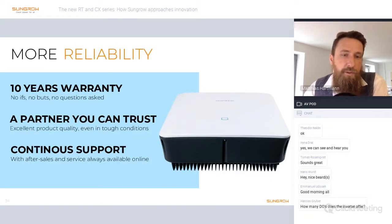As already mentioned, the warranty is 10 years now, so it's a complete system with a 10-year warranty. And we are no new player in this field. I guess with over 20 years of experience, we are quite trustworthy today. And we extend our support and make everything better in incremental steps where we see the potential to improve.